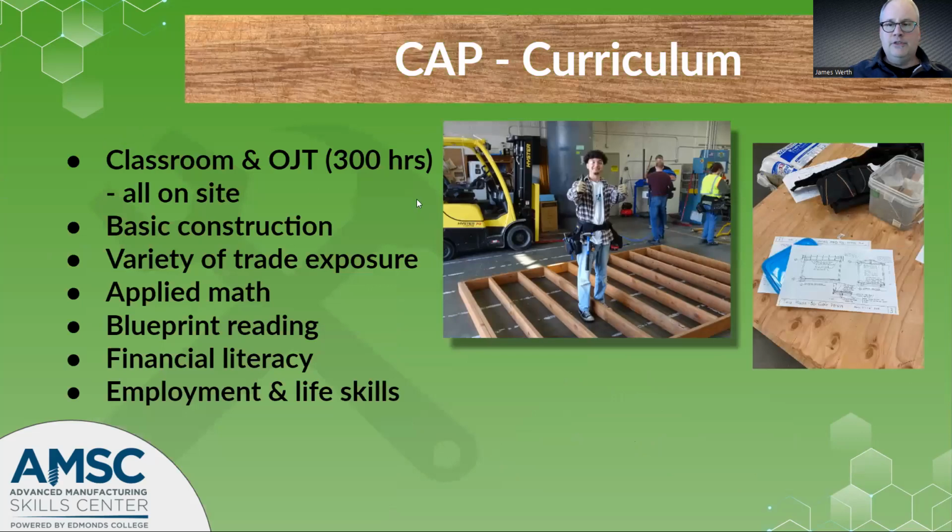So the fundamental things that we teach: the curriculum includes classroom and on-the-job training, 300 hours, again, all on site. You learn about basic construction. You get trade exposure through unions.